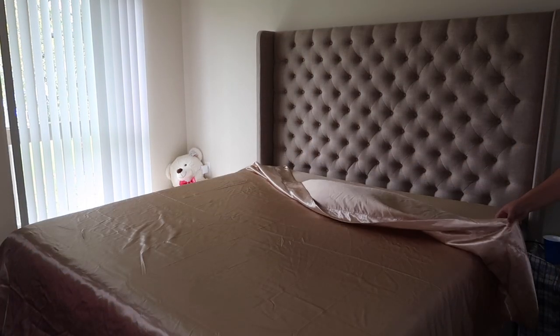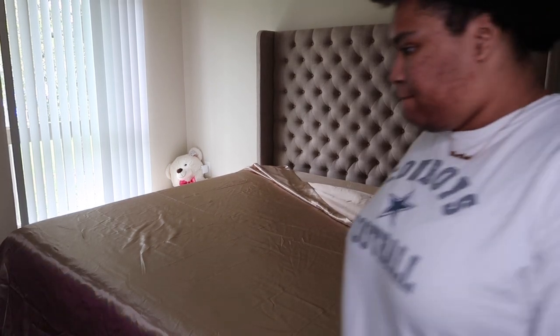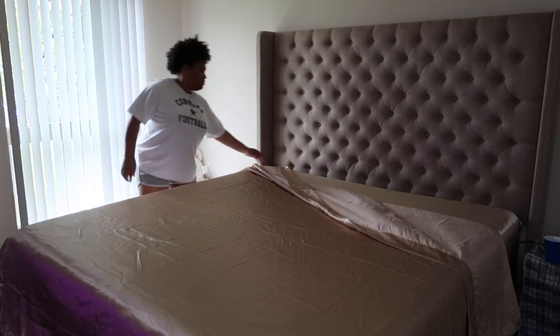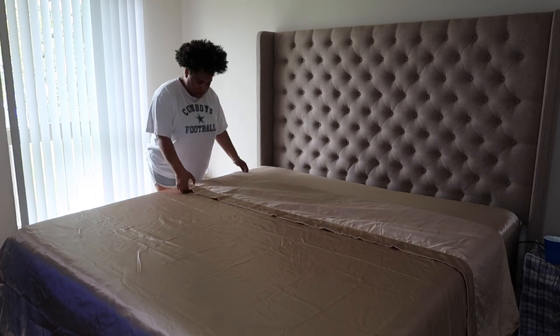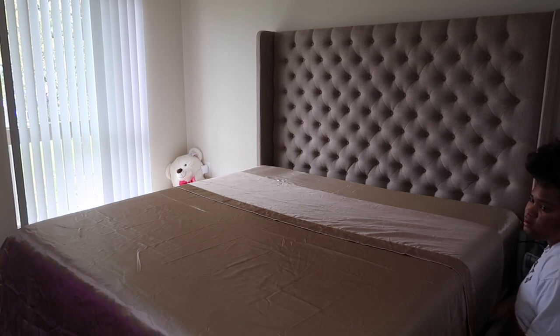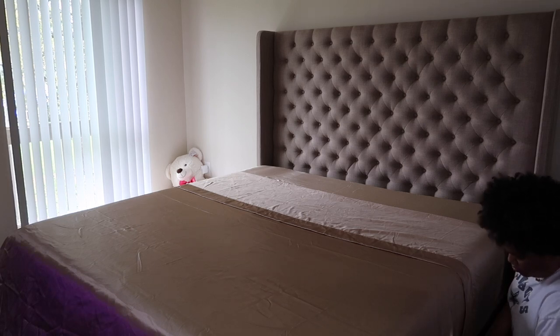So these sheets are really nice. I've slept on them most nights since this video. Like I said, it's been 2 weeks since I filmed this. The only thing I will say about them is that the sides are a little short, maybe because my mattress is so thick, because like I said, it is a hybrid, so it's like a regular mattress with a foam top. So that could be the issue. If you have, you know, like your standard or traditional mattress, you should be all right.